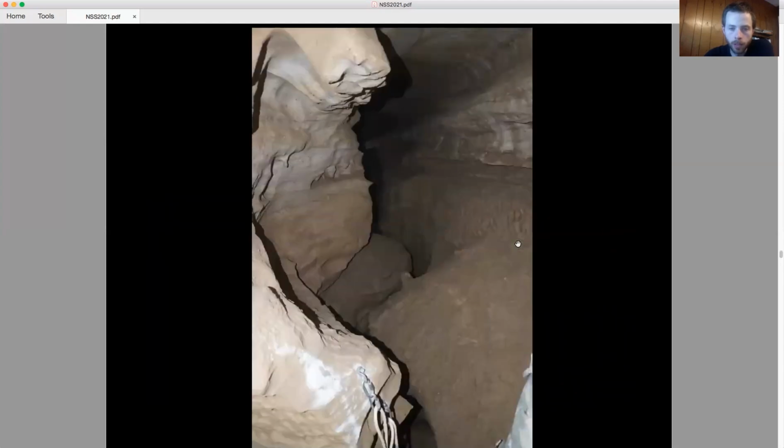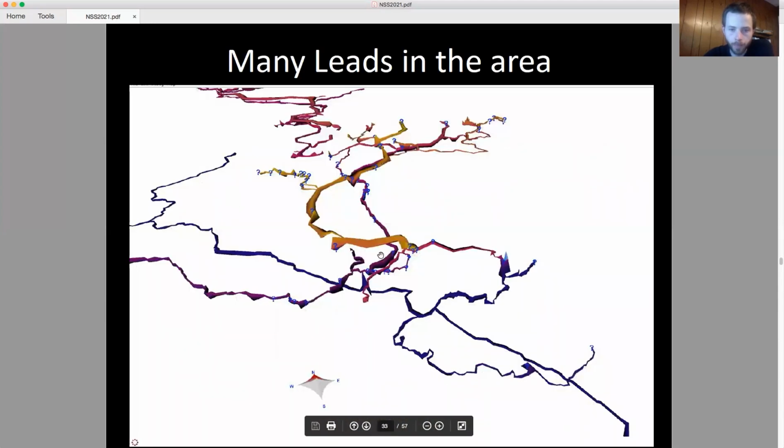This is the Century Tube. We rigged a pit to go down in the Century Tube. There's a lot of leads down there. Here's the thing in 3D and breakout. Every one of these blue question marks is a lead.